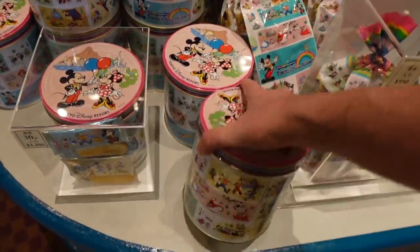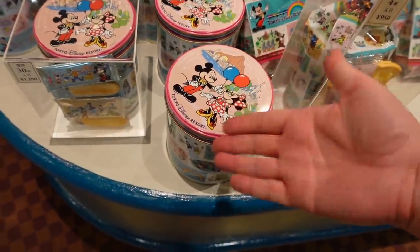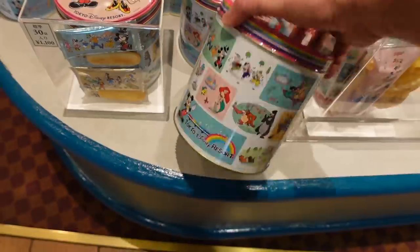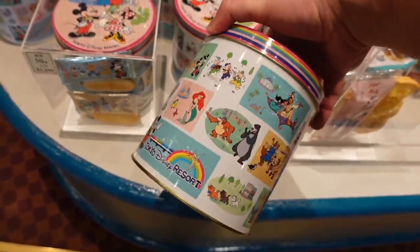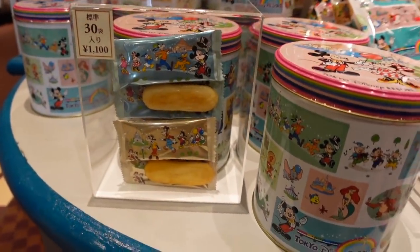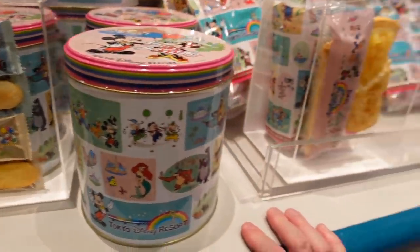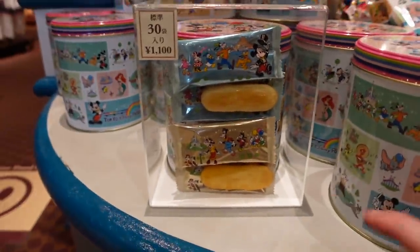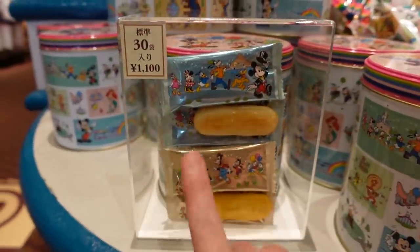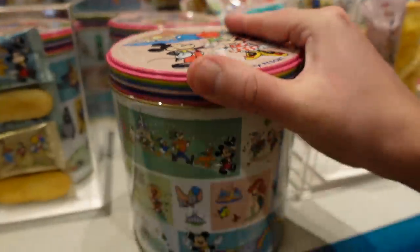I love that we have our Omiyage back, and some of them come in these nice tins. Now, I know I did a video like 3 or 4 months ago that went over this stuff, so we might see some repeats, but that's okay. It's always fun to look at. So these are little rice crackers, and my knees just popped. I don't know if I'm going to be able to get up. Anyway, there's 30 inside, and it's 111 yen. And you get this tin. Look at the design on that. That's fun.